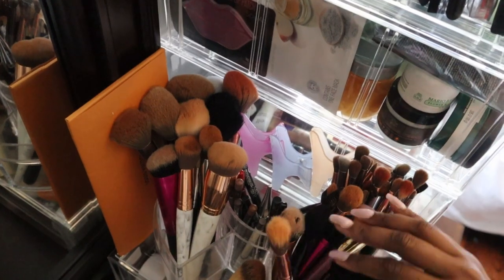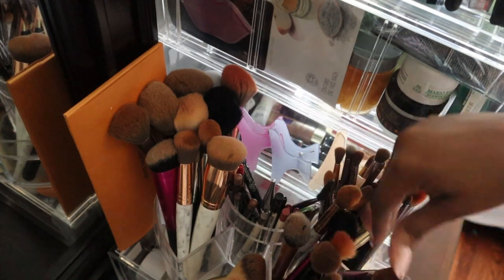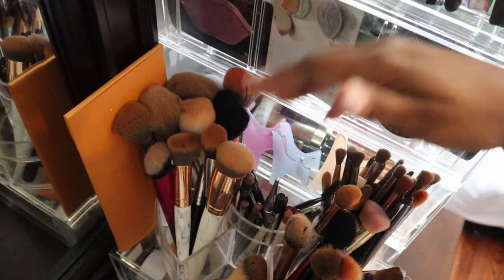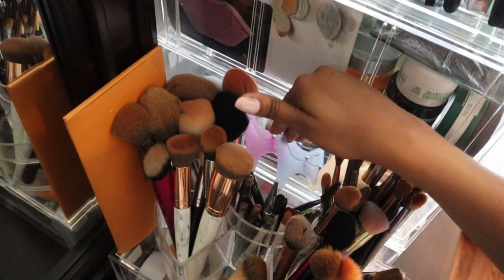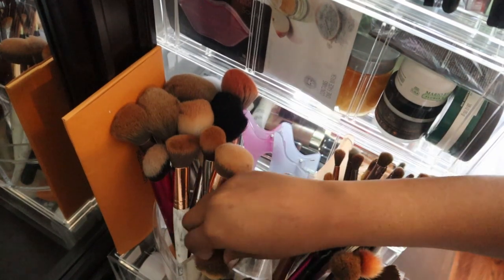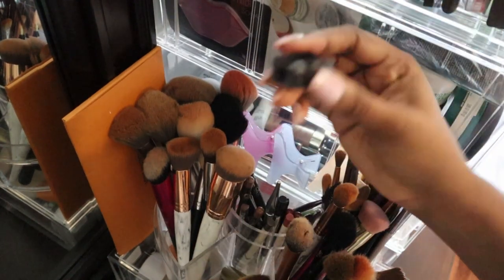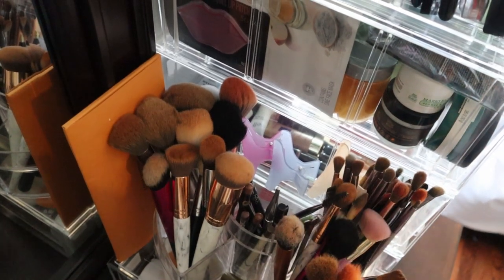Here is pretty much all of my brushes. I organize them: the small brushes, then medium sized brushes, and all my large brushes over here. When I do my makeup, whether I'm in here or the room I film in, I always pin my hair back, so I keep these clips right here. And then these are broken brushes. I still like them, even though they're broken. And then just awkward brushes. And then that's it for the brushes, really.